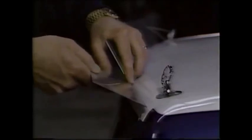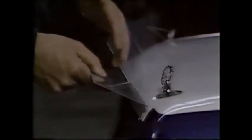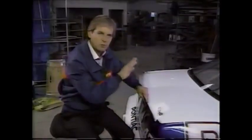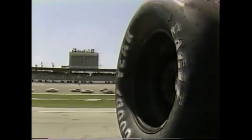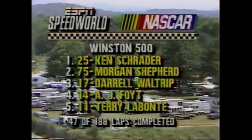Now that's for safety, really, because there was a lot of accidents and a lot of spin outs in practice and qualifying at Daytona. But you'll see some of the cars on some of the shorter tracks racing with as much as 40, 50, and 60 degrees of spoiler angle, depending on how much rear downforce they need on their rear tires. A new restrictor plate, a new spoiler reel, and the new Lumina, all in action here at the Winston 500 in Talladega.